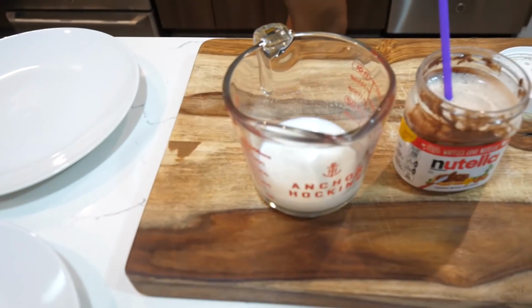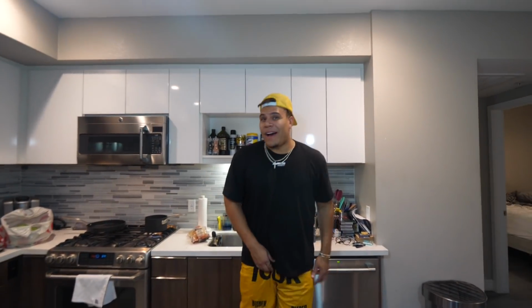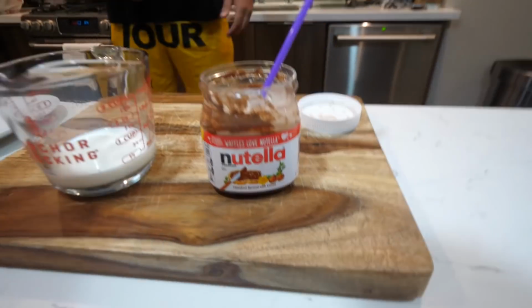Twist it up one last time. I don't know if you can see the color difference, guys. This is white milk. It's that light skin milk. You ever want a DIY Nutella milkshake? Hold that. In the jar too?